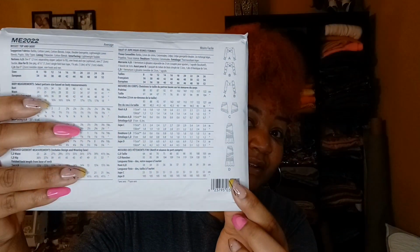All right. And this is a Misses' Top and Skirt. Suggested fabrics: batiks, cotton lawn, cotton blends, crepe, double georgette, lightweight linen blends, poplin, silky types. And it does have a lining. It's not a full lining, but the lining is polyester or cotton blends. You're going to need some interfacing, separating zipper, and hook and eye. Okay, and bias tape. So, yes, guys. Oh, here are the line drawings.